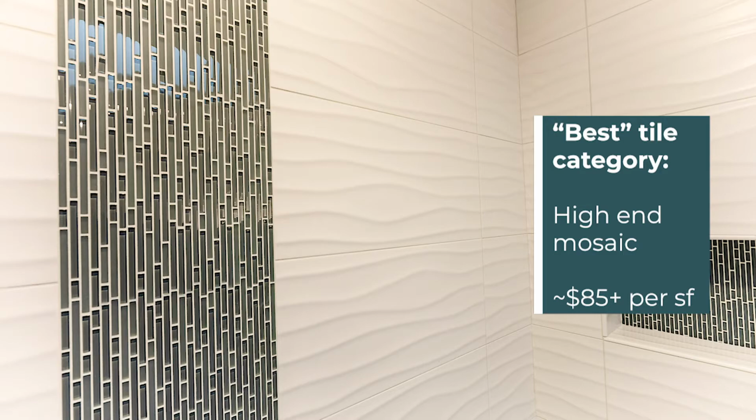And if you're doing a really big feature wall in your shower, that's going to be a significant amount of square footage, and that cost difference will have a significant impact on your budget. But it's not always the kind of things people think about in the very beginning. So that good, better, best budgeting tool that we use is a real helpful way to think about that and get your budget dialed in prior to getting into the details of all of the different finishes.